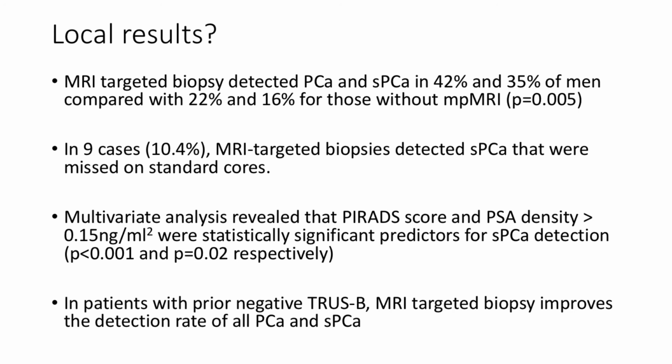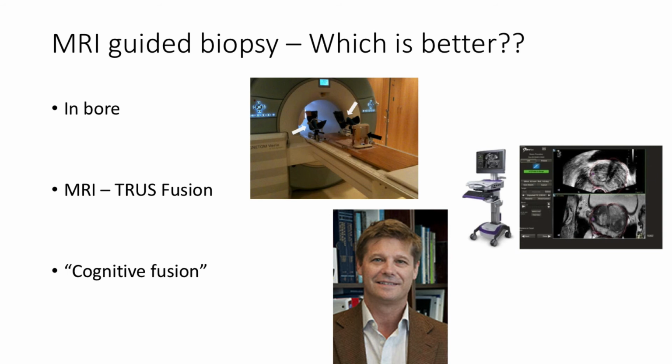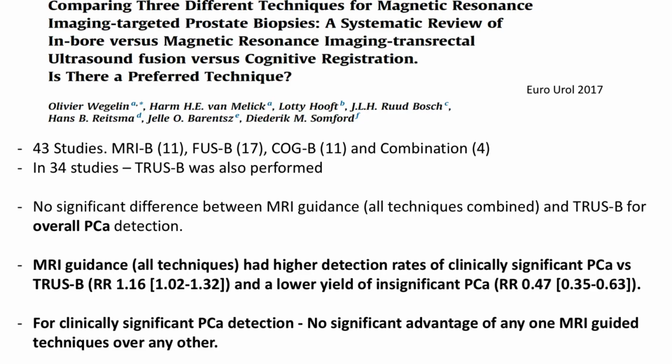So MR ultrasound fusion is not the only way to perform MR-targeted biopsy. There are various other ways, such as in-bore biopsy, as well as cognitive fusion, which basically means the urologist or the radiologist looks at the MRI, tries to memorize where the lesion is, then performs a freehand ultrasound and takes a biopsy where he or she believes the lesion might be. Which is better? This systematic review, published this year, tries to answer that question.